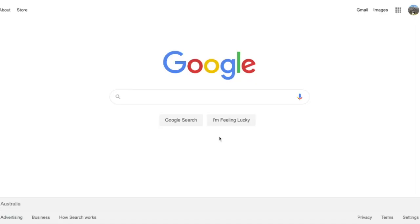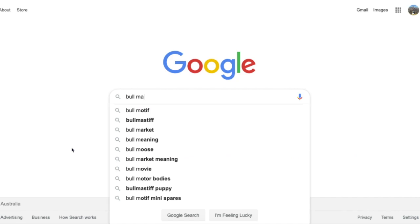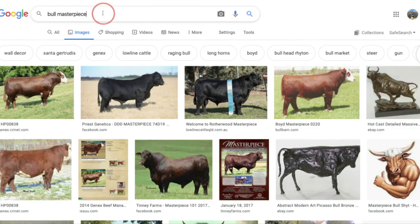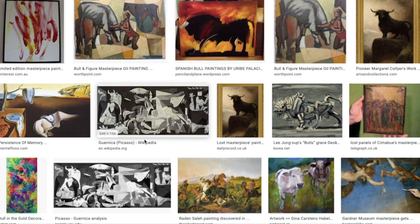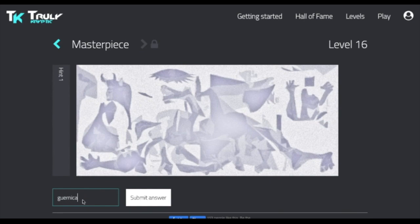a bull. So I went to Google and I searched bull, and the title of the level, masterpiece. When nothing came up with this, I added the word painting. And lo and behold, after a very short scroll, there it was. Pablo Picasso's Guernica.